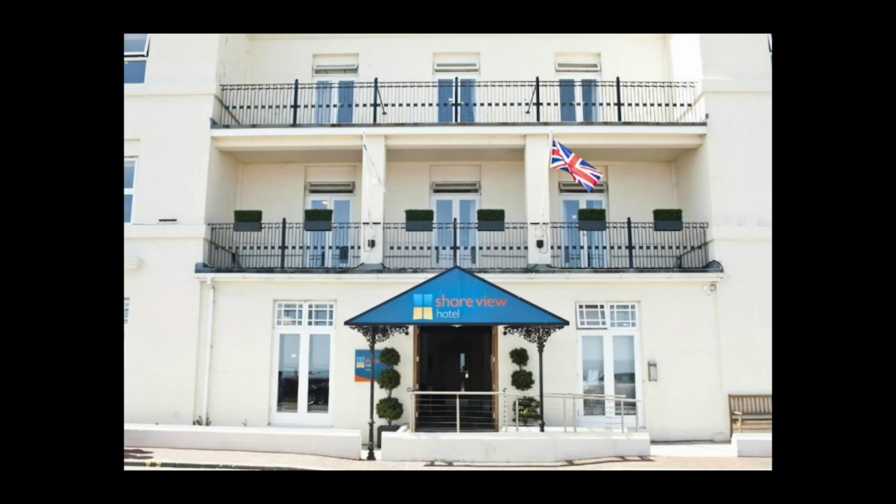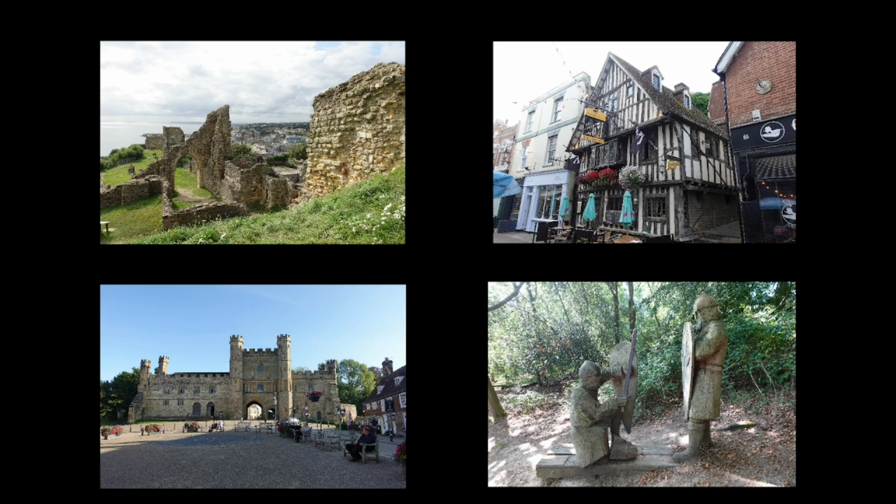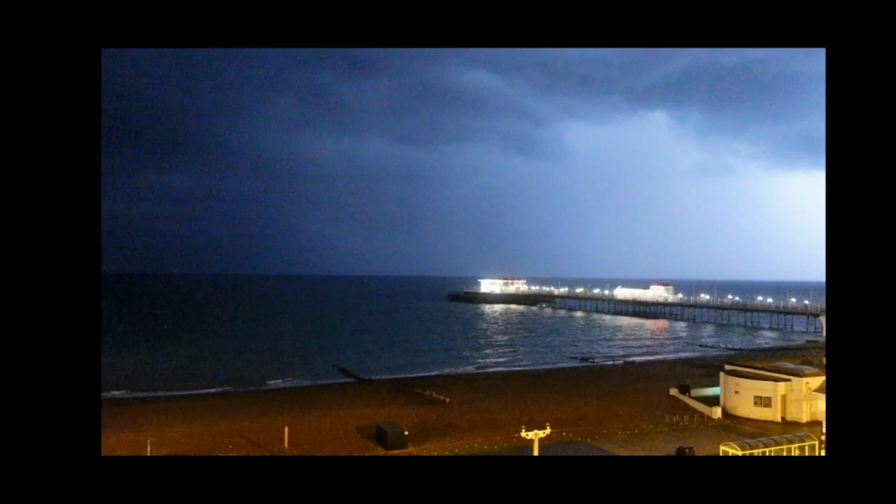During a visit to the south coast, I spent a few nights at the Shore View Hotel in Eastbourne. I can highly recommend this small but charming seafront hotel, but from here I spent a couple of days visiting Hastings and the town of Battle, where the famous Battle of Hastings took place in 1066. Stay to the end of the video to see a spectacular display of lightning flashes looking out to sea.